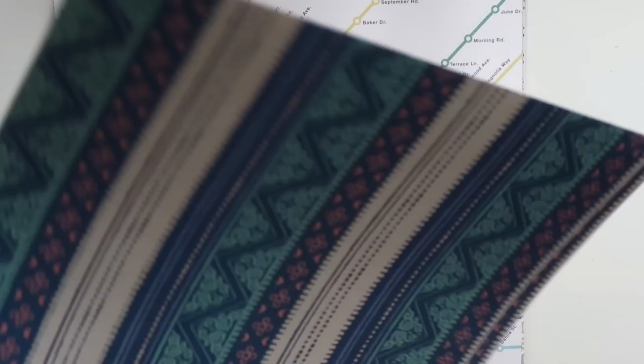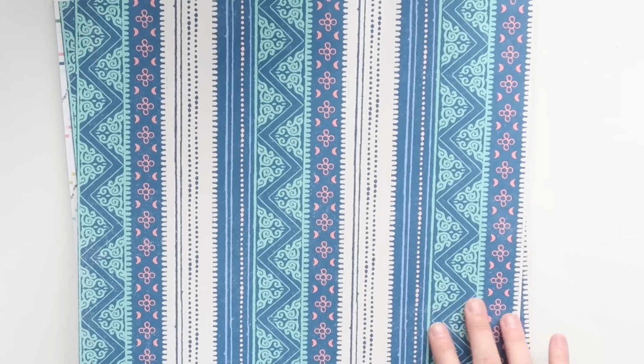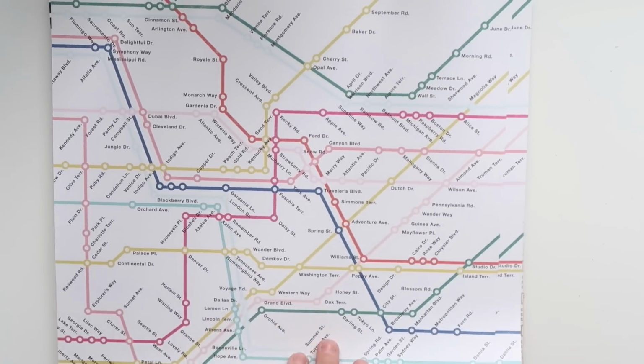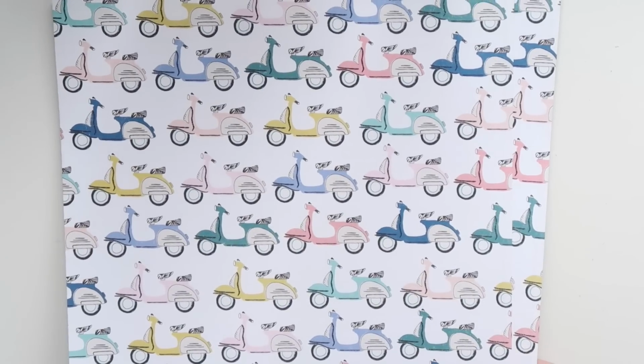I like this a lot, but I really just got it for the blue. I think this is such a unique pattern. I don't know, it reminds me of a rug, or I don't know, it's just really cool. I love it. I got 2 more of these. The maps again, and also I like the taxis. They're really cute. And then this one is really fun. I got 2 of these, again, Here and There, and I love that I can cut these up. And I like the little Vespas too in the back. Really fun.